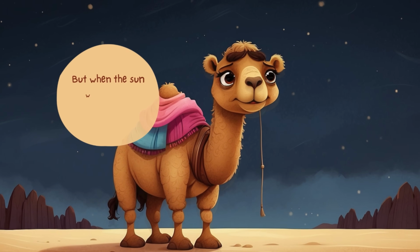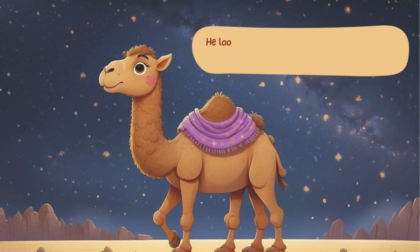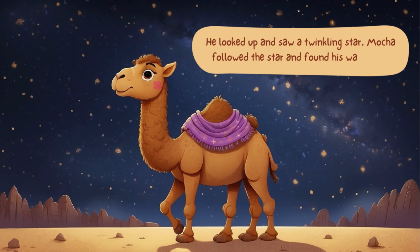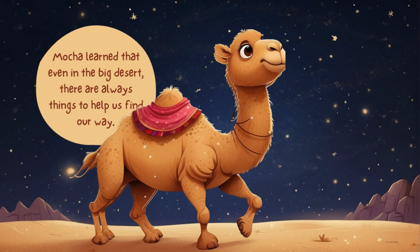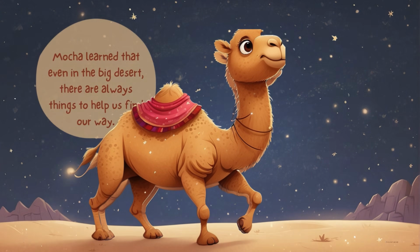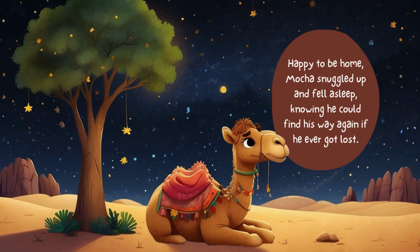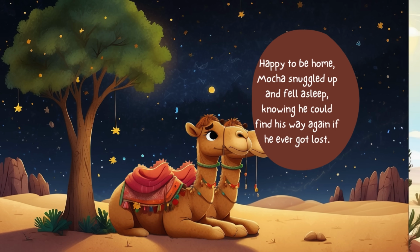But when the sun went down, Mocha felt lost. He looked up and saw a twinkling star. Mocha followed the star and found his way home. Mocha learned that even in the big desert, there are always things to help us find our way. Happy to be home, Mocha snuggled up and fell asleep, knowing he could find his way again if he ever got lost.